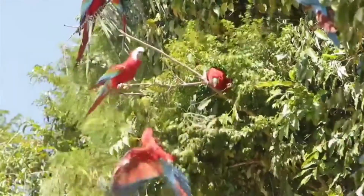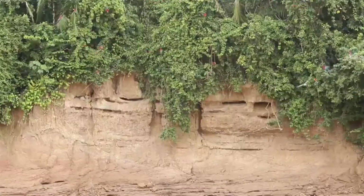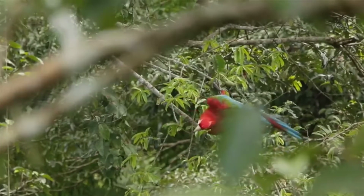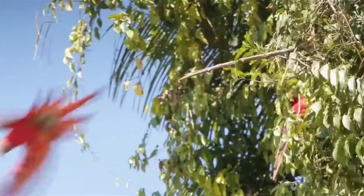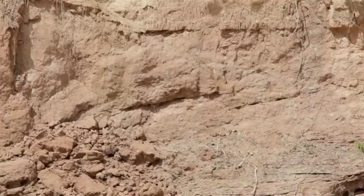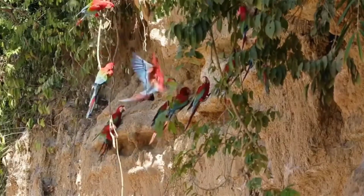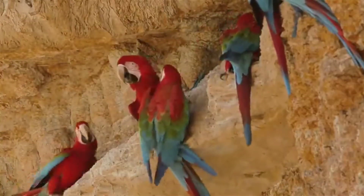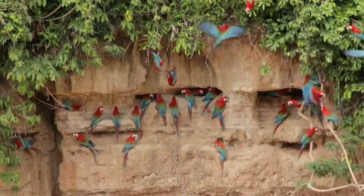They gather in the trees and wait for a brave individual to fly down to the lick and reassure them that the area is free from predators. Once a few make it down safely, the rest decide to follow. Not only does eating the clay provide salt, but it also helps to neutralize the toxic chemicals found in many of the unripe fruits in the macaw diet.